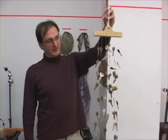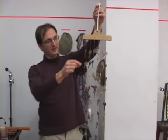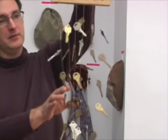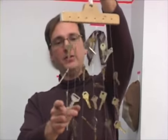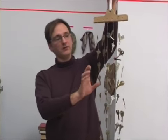This device is called a key tree, and as you can see, it's a variety of different keys, and they're all strung together by different pieces of monofilament. And when you click them together, they make a very ethereal noise, and we're using this sound to represent the sound of the stars.